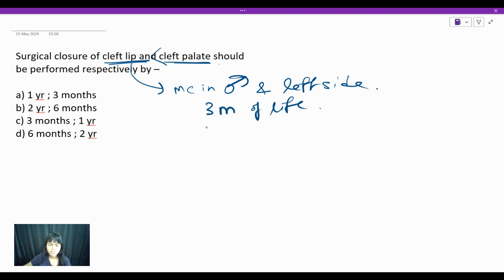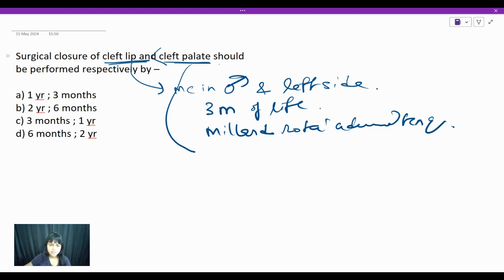And what is the name of the technique? Yes, it's modified Millard rotation advancement technique, right? And cleft palate is repaired after cleft lip, as I said, and this is done at 1 year of life. Okay, so here the answer is C because it's 3 months and 1 year.